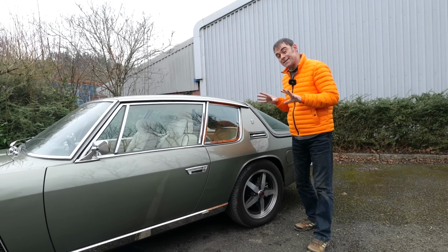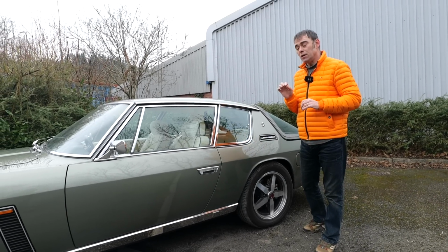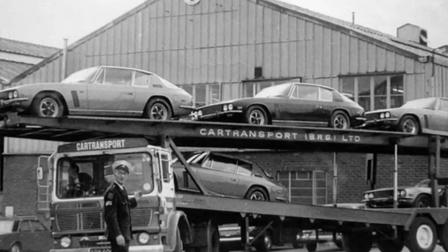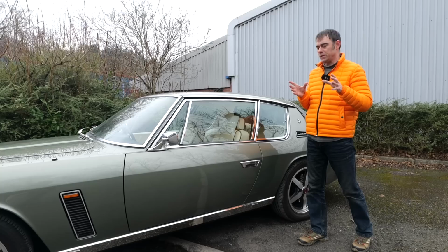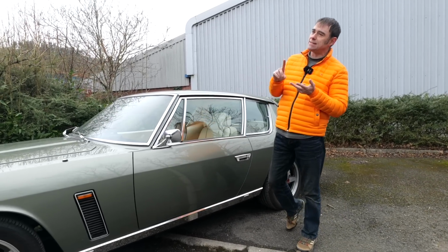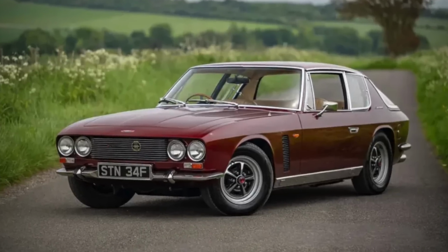Now, the Jensen Interceptor had a 10-year run made at the Jensen factory in West Bromwich. I was going to say Wolverhampton then. I know it's the West Midlands. So they did a 10-year run, 1966 to 1976. Just over 6,000 of them were made.